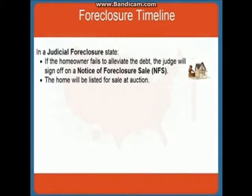If the lender proves that the homeowner defaulted on the loan, the judge will sign off on a notice of foreclosure sale, the lender forecloses, and the home is listed for sale at auction.